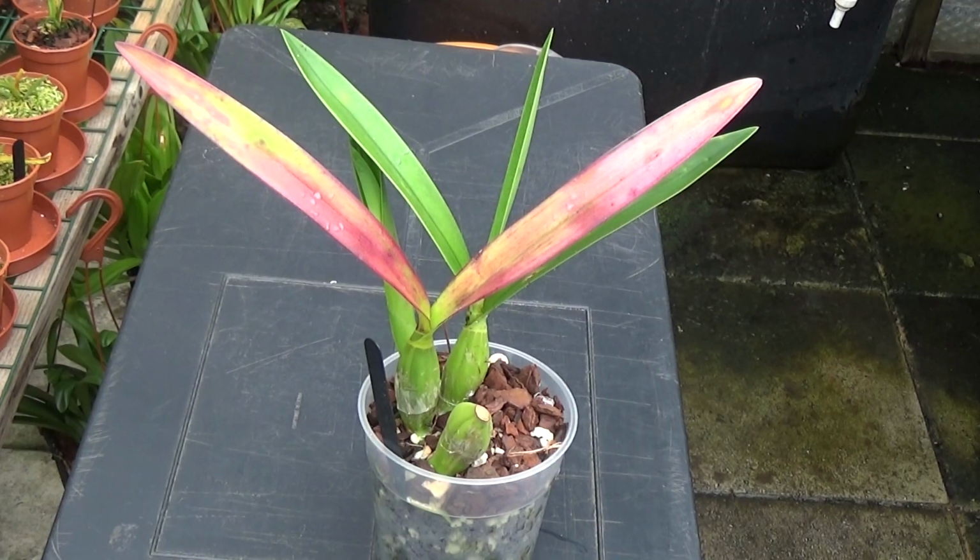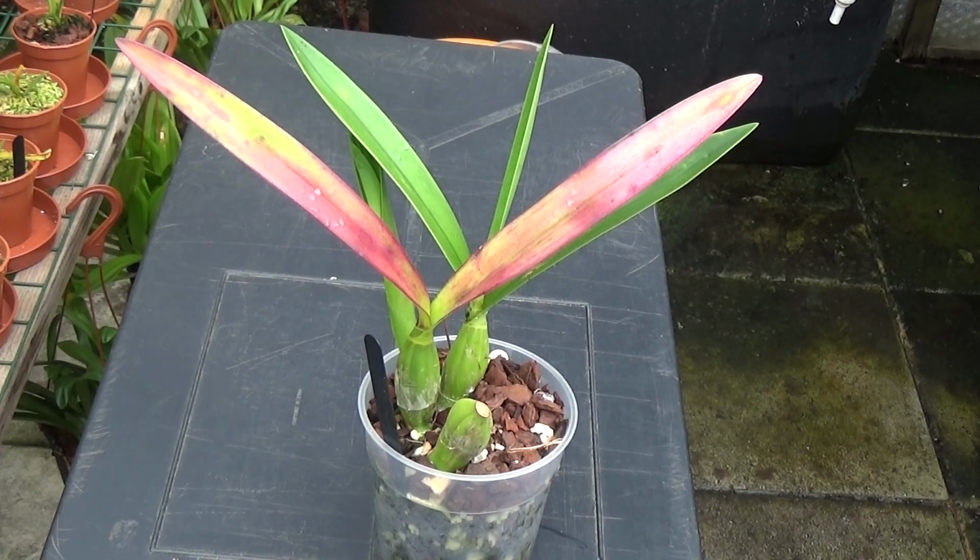Here's another one that I had a bit of trouble with last year. It's Leila Goldiana. And as you can see, it's got two nice growths on it there. But on one growth, the leaves are sort of 3/8 red, or even more than that, half red. And the other growth, the leaves are perfectly green. So why that happened, I've no idea.